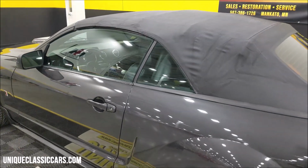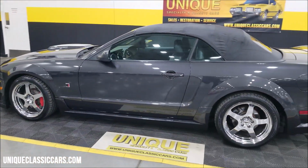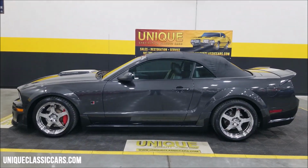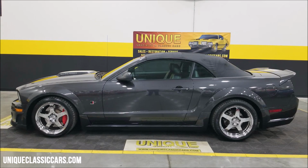So there you go. If you're looking for a Stage 3 07 Roush, take a look at this one. Actually, number 61 of the Stage 3 Roushes. Nice convertible, 5-speed, Roush charged.